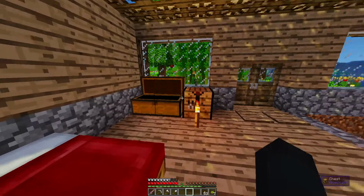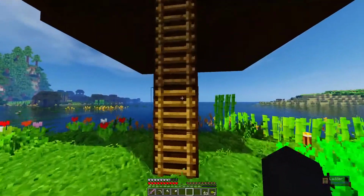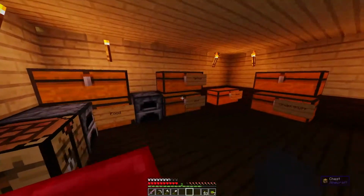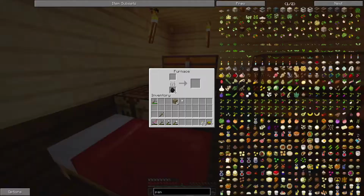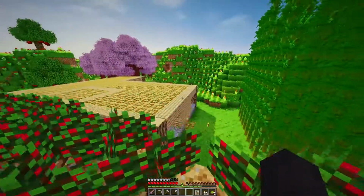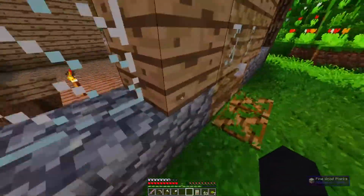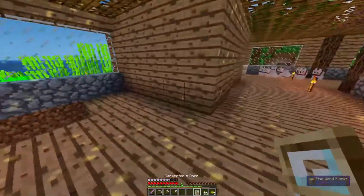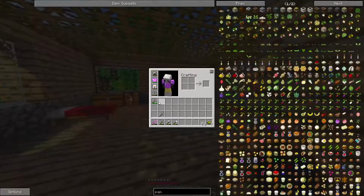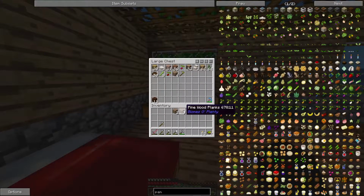Do we still have carpenter's blocks? I think we do up there. But I think it's maybe just five of them. I don't think we have many left. Oh, never mind. We're going to make a carpenter's door. We also need to replace the cobblestone soon, because this is still vanilla cobblestone. Wait, we need pine wood, two pieces.